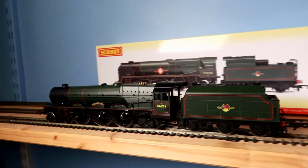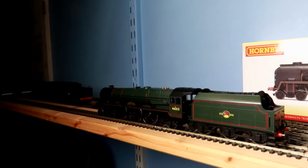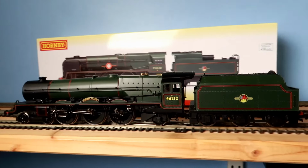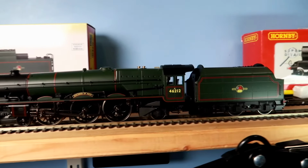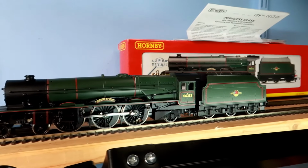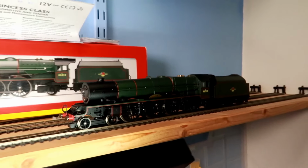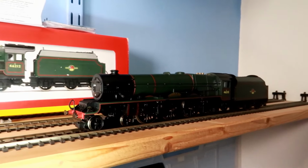She's had half an hour, 20 minutes running in. It was quite surprising given her age. Don't forget this is 2003. But I set her at a normal sort of half speed for running in, and gradually she got faster and faster and faster. So I wonder how much use she's actually had.